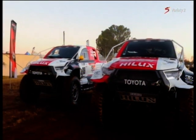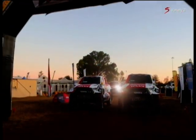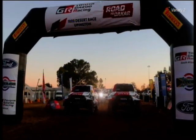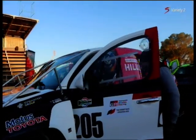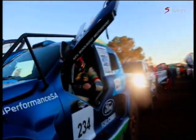The Toyota Gazoo Racing SA 1000 Desert Race is a marathon event, so even after a full day of racing, we still had nearly 800 kilometers and another 2 days of racing still to go. This was the Saturday of the event, and as the saying goes in golf, Saturday is moving day.